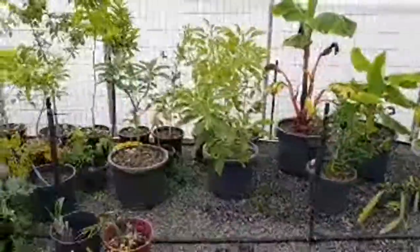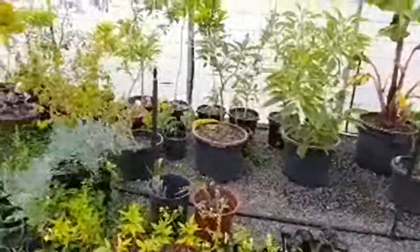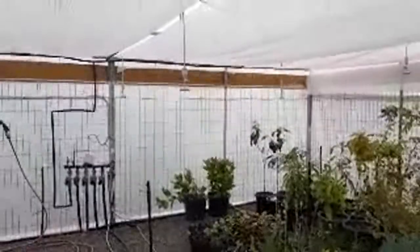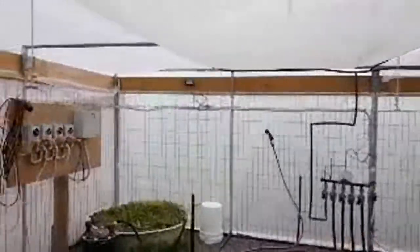The Jaboticaba have got to be separate because they don't like the tap water. Even though it's mostly rainwater, I still don't chance it. I just give them 100% rainwater. There's Rollinia and custard apples in here that have to go outside because it's too hot and too humid in here for custard apples.